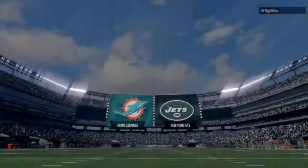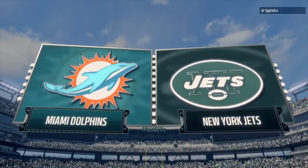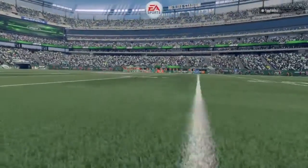Today, we'll see a team that can get it done on the ground. The Jets are top 10 in rushing TDs, and they'll go up against the Dolphins defense that needs to be ready for that. All right, Larry, thanks.